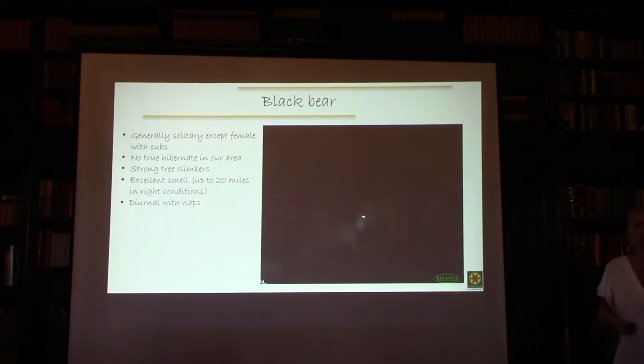They are very strong tree climbers and they can smell up to 20 miles away. If the winds are right, it can bring scent in. So that's why they're known for going all the way down to the bay, because think about all that odoriferous fish smell, right? They're just following their nose. And then I love this description, is they are diurnal with naps, which sounds like a pretty good way to roll, personally.